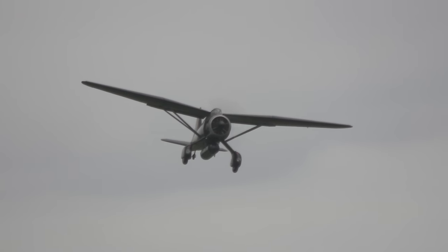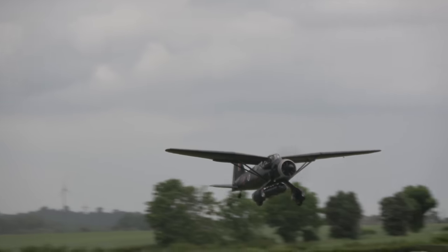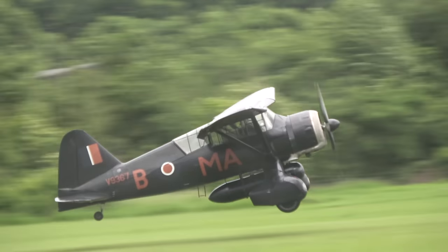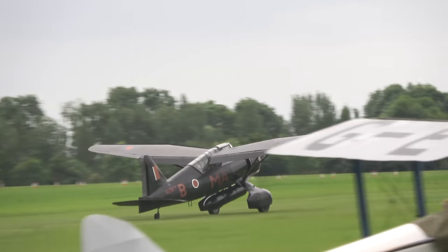So the Lysander 3A, the final aircraft on today's programme to land. A little bit of power on just after coming over the hedge, and three-pointing it very nicely indeed. Paul Shakespeare at the controls.